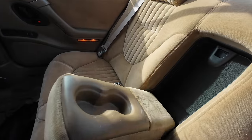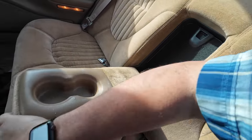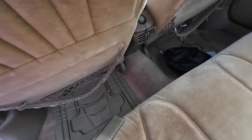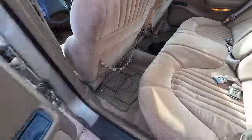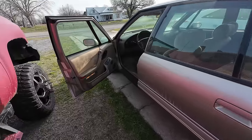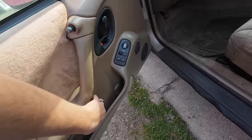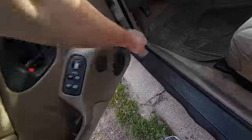In here, cup holders and an access to the trunk. You've got the light cover that came off of, well, I don't know, the front door sitting back here as well. Very clean example for such an old car. And 175,000 miles on the odometer. I hear the trunk release, but I don't see it working.